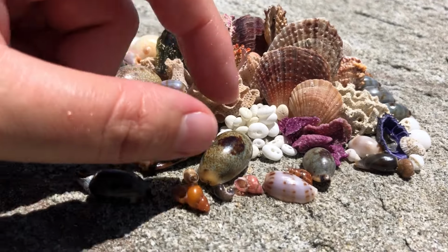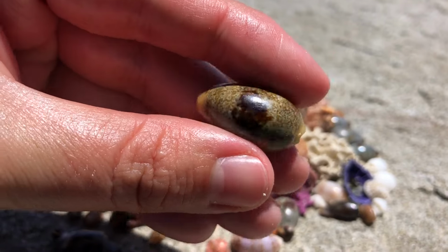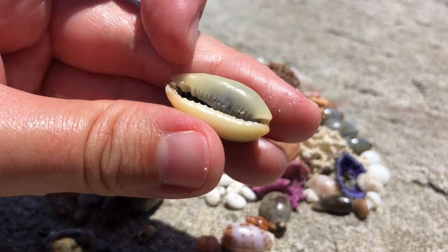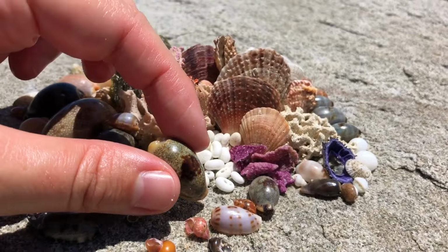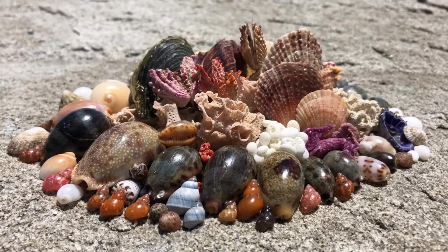But the top favorite for me is the one I was probably the most excited about. Yes, it is a very cute wandering cowrie with a very nice big round brown spot on it. Lovely cream color on the base as well. And it doesn't stink. So, I did give it the sniff test. It's fine to take home. So, yep, that's the favorites for today.